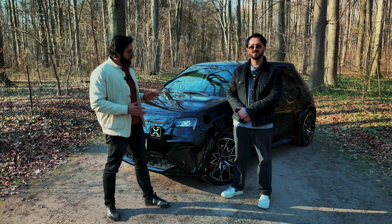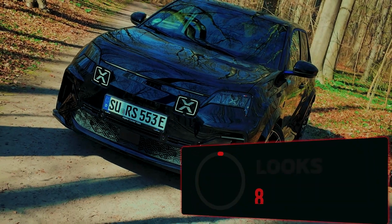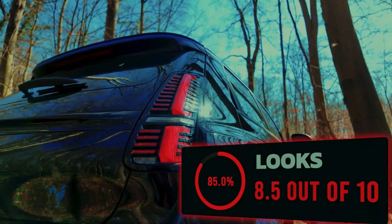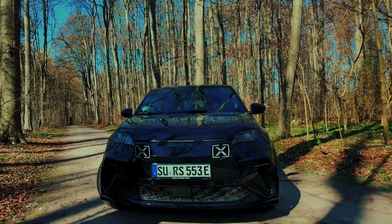And now it's time to put this car on our Mashallah meter. Looks: 8.5 out of 10. It's got that real Alpine DNA, wide stance and those signature Alpine details, X lights and flared arches. Way more character than a Mini Electric or even a Cupra Born.